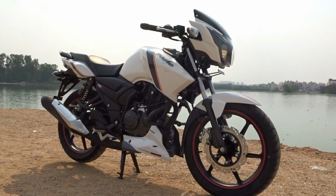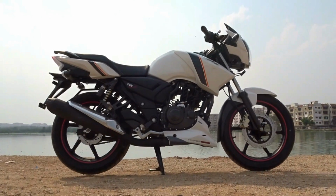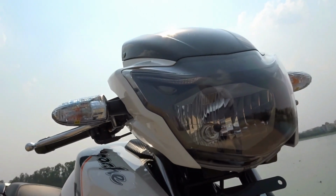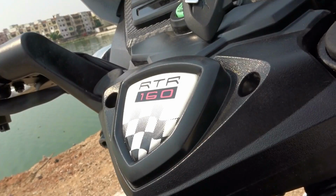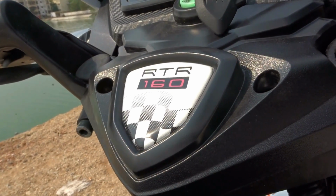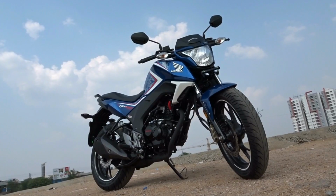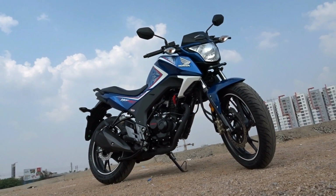Coming to the RTR 160, it does feel a little too old now, having been around for over 5 years. I feel it's about time TVS think of at least transitioning the RTR 200's design to its younger siblings, because that's the common practice we see happening nowadays. Coming to the most important section now, the engine specs and the performance. The Hornet gets the highest displacement advantage here because it comes powered by a 162.71cc engine.